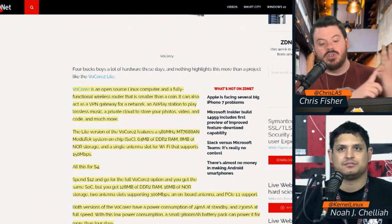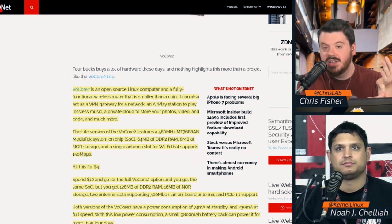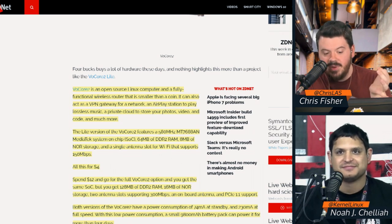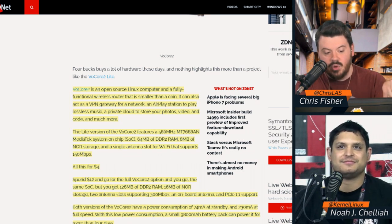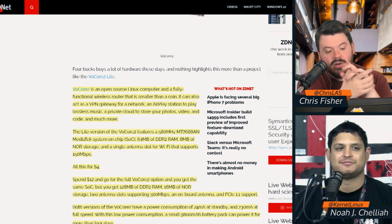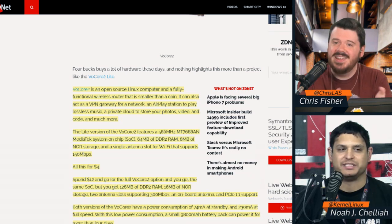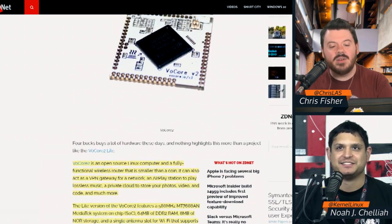I mean, so here's the Vocore 2. This is their latest and greatest. 580 megahertz processor, a MediaTek, 64 megabytes of RAM, 8 gigabytes of NOR storage on board, and a single antenna slot for Wi-Fi that supports up to 150 megabits. Now, that's not bad for $4. That's not bad for $4, right? But it's like Windows 98 specs. Yeah, it's not a Raspberry Pi killer.